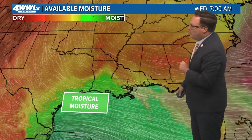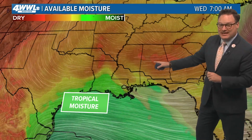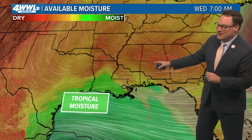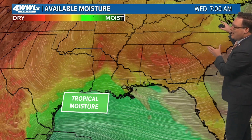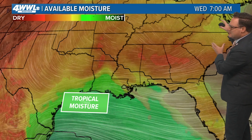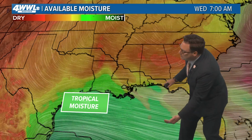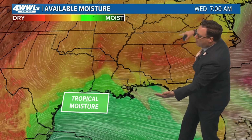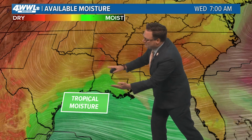The big question, though, is going to be the timing of that moisture moving in and this big upper level high. This is actually what's going to heat us up as we head into the next several days. By the end of the weekend, this high is going to be centered out to our east over more the Carolinas and maybe Virginia, and it's going to be associated with some dry air. So while we will have the moisture coming in from the south, we're also going to have this dry air coming in from further inland. So it'll be kind of a question as to which of those wins out.